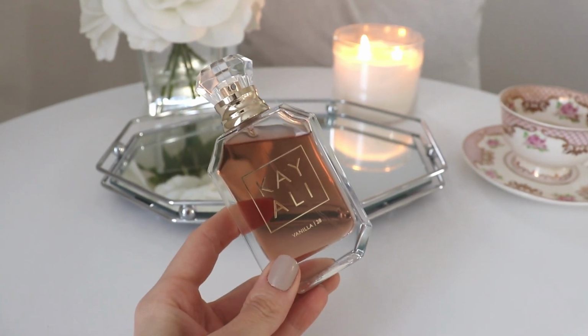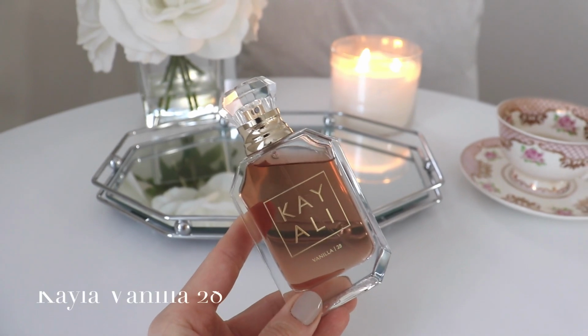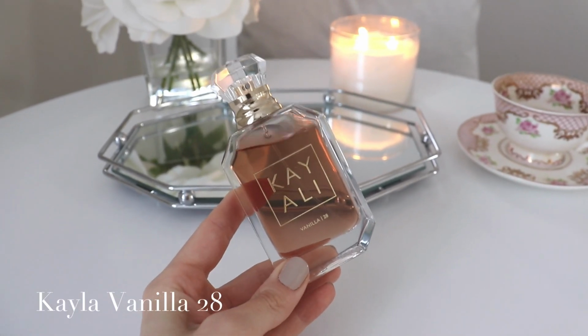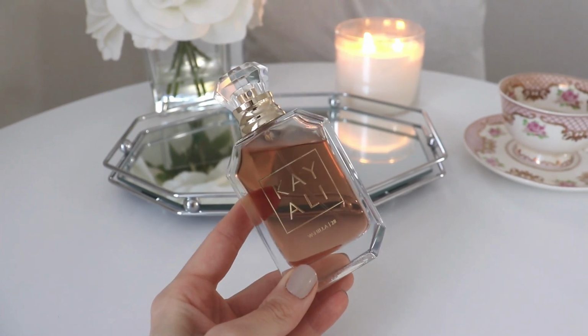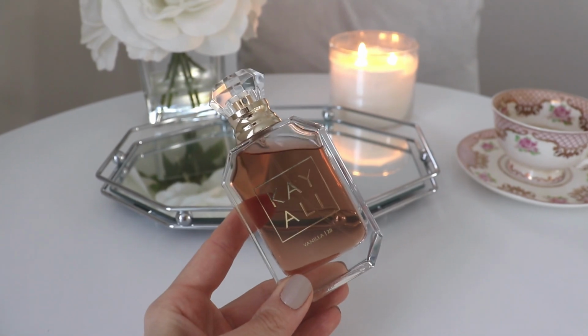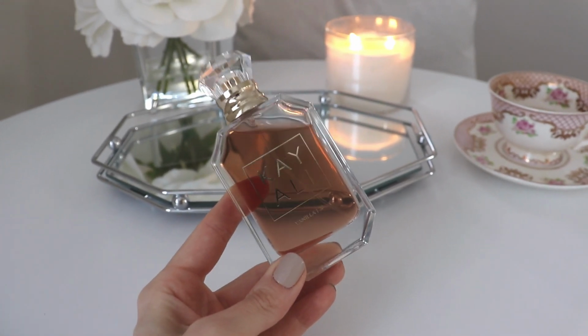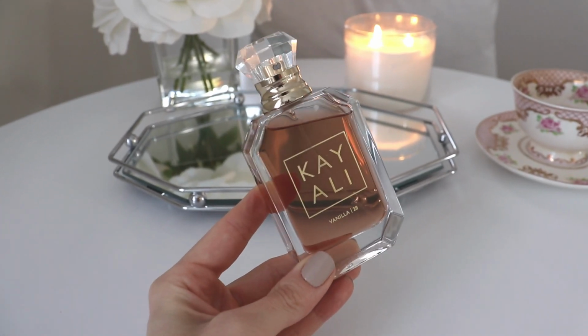And the last vanilla on this list, and also one of my favorites, is the Kayali Vanilla 28. And I've been talking a lot about Kayali fragrances lately, and I don't know why, but I was very slow to discover the Kayali fragrances, and this is one of my absolute favorite vanillas in my collection. Not just one of my favorite vanillas, it's one of my favorite fragrances in general.